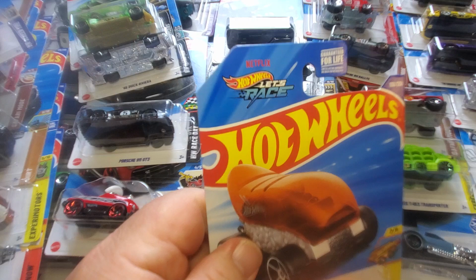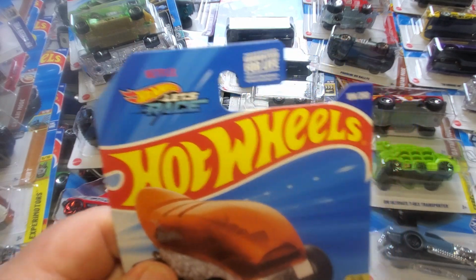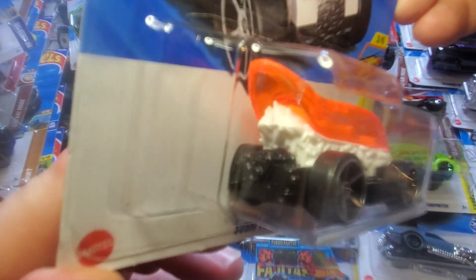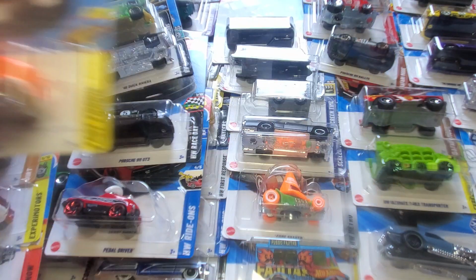Okay, this was a new one last year, I believe. Collector number 106 now. It's Sushi Tuner. It's a piece of cut up fish racing down the track, I guess, in orange.